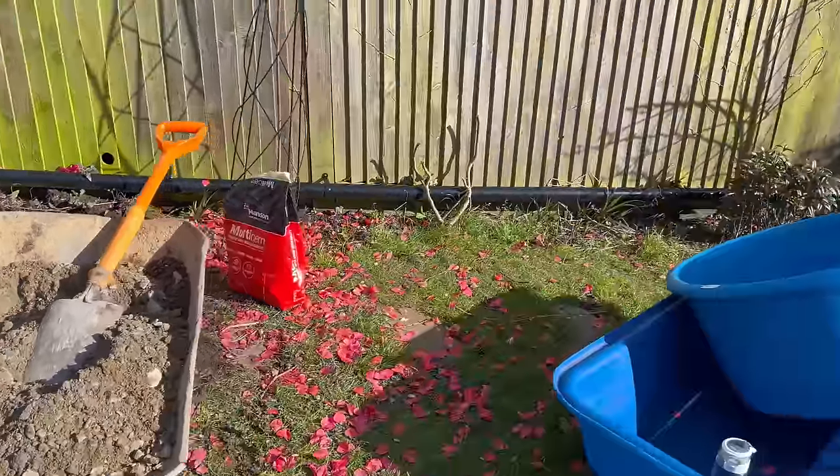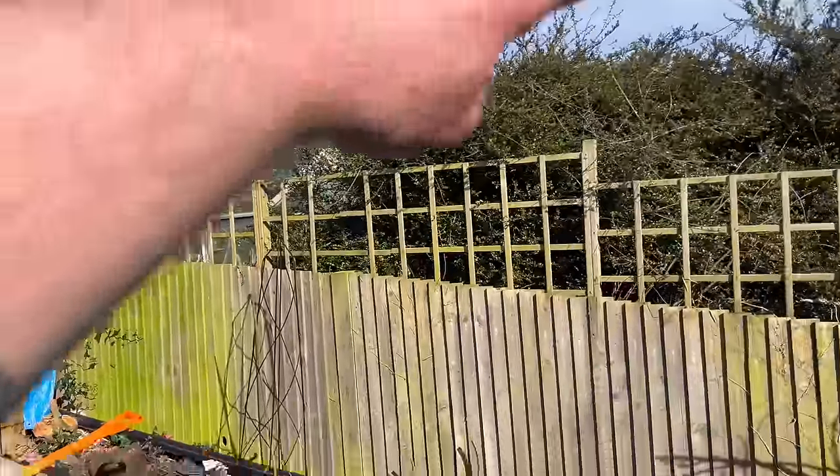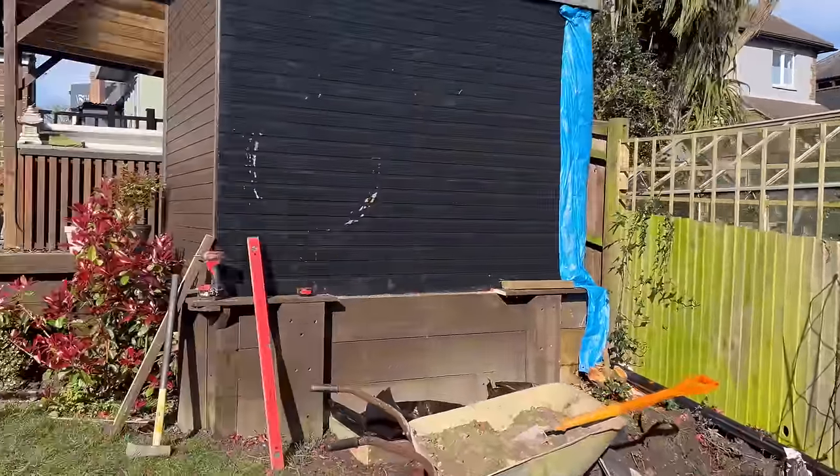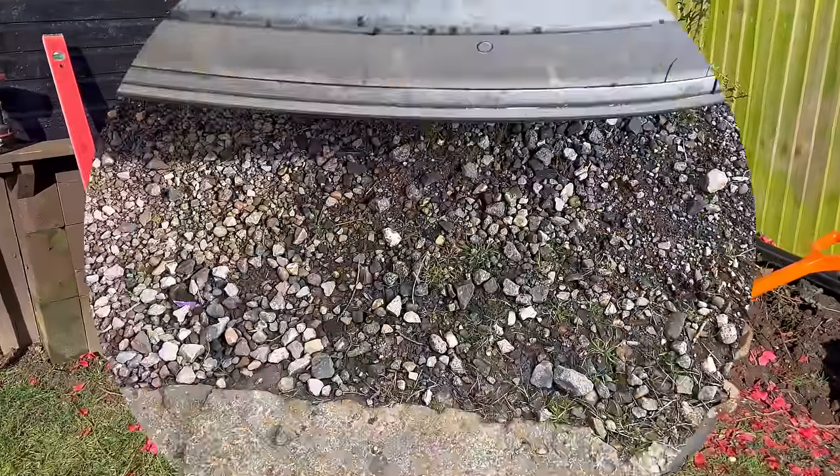Just dawned on me actually, if I didn't have to have the air source heat pump, I could have my grow on down here. Nah, once them old trees have come down, that'd be for that. Right, cracking on.